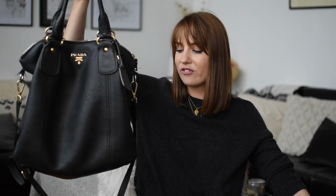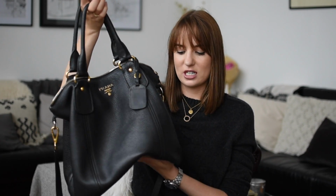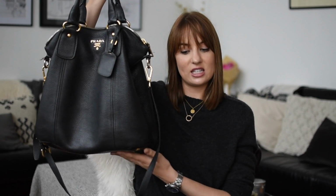So yeah, although it's not my favourite for how it looks, for the practical sense of it and for the fact that you're spending a lot of money on something, you want to be able to use it and use it regularly, this gets a massive, massive thumbs up for that. It's just been an incredible bag. I've never owned another bag from Prada before or since, but if this one is anything to go by, then their quality is impressive, because this has been incredible.